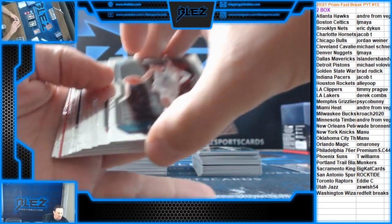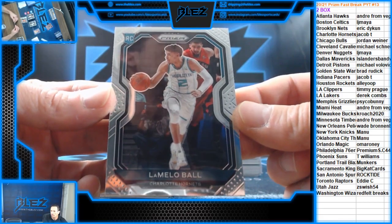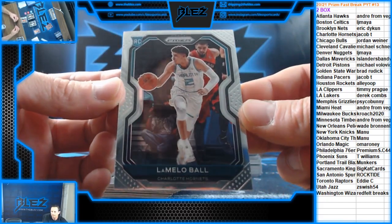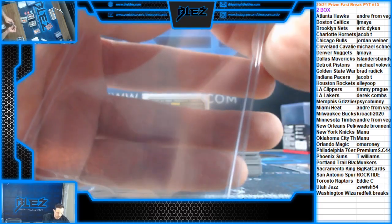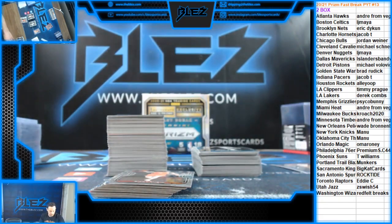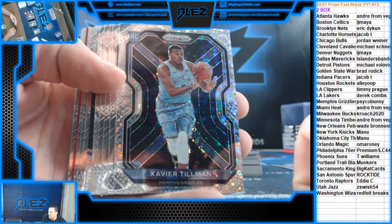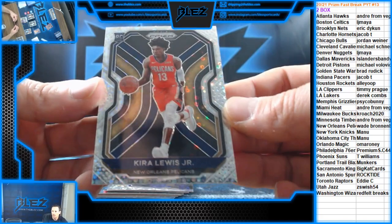Tatum. LaMelo rookie! This is what fast break is supposed to look like. Jacob. LaMelo Ball, true rookie for the Hornets. Sick. What a break this is already. Xavier Tillman, rookie bubbles for the Grizzlies, and Psycho Bunny. Tyrell Terry rookie. Kira rookie. Is that the variation? It is. Yep, that's the variation. Kira for the Pelicans.